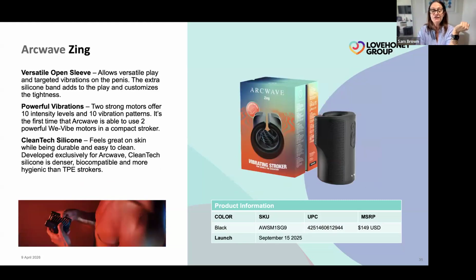And we did Zing. So finally, we did a vibrating stroker. It's taco style, so it's great. The important thing to note about Zing, it does have two WeVibe motors. They're the motors that are in Nova 2. So if you have somebody in your store who recognizes WeVibe and they're looking for a penis toy, this is a great option because you can make the connection. Well, that brand actually, they're using their motors in ArcWave.